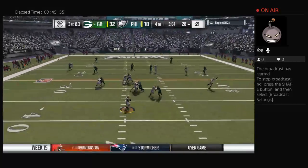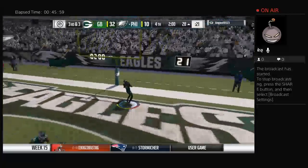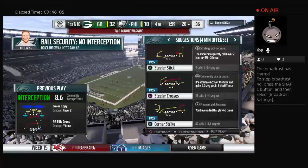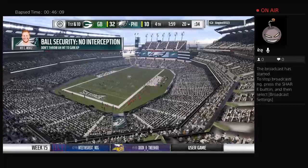Blue 90. He'll look to throw. Into a double team, and it's intercepted. A great read, and it's picked off. Time for a break. Back to finish it off on EA Sports after this.